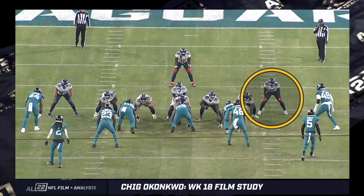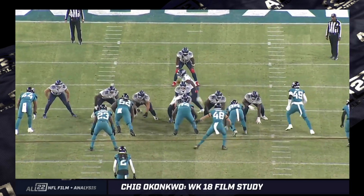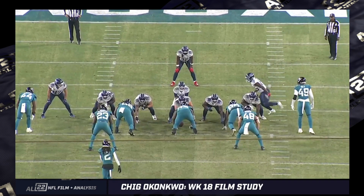Same play, end zone angle. There's Okonkwo. Motion him across. What you'll usually get when you get this formation, this motion, is a toss, an outside toss. And this edge defender will respond to the key of the tight end, which means as the tight end tries to reach him and step out, and I'll have much screen here.